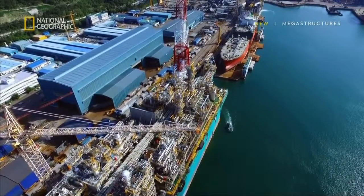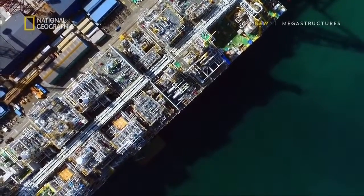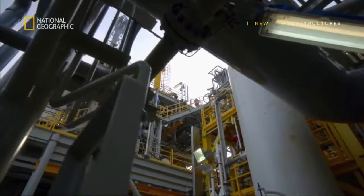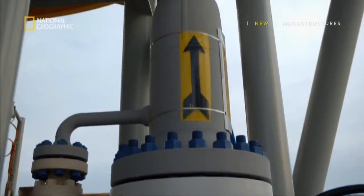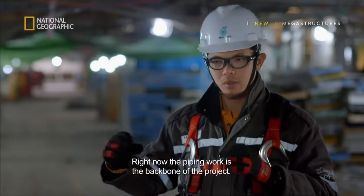Next, they need to connect the modules with a massive network of pipes. Like veins in a body, they are a vital part of the processing plant. It's through these that gas flows through the platform to the storage tanks. Right now, the piping work is the backbone of the project.